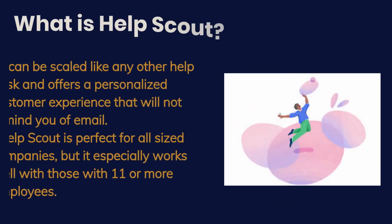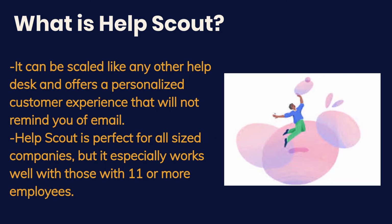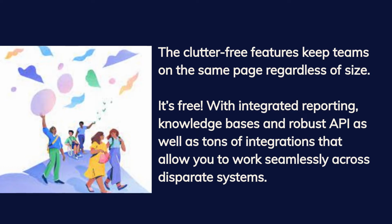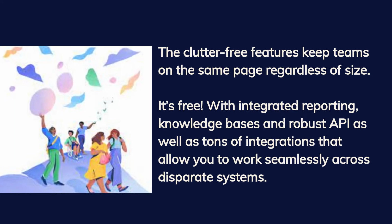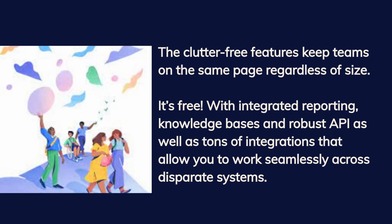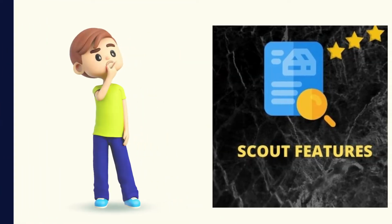What is Helpscout? It can be scaled like any other help desk and offers a personalized customer experience that will not remind you of email. Helpscout is perfect for all sized companies, but it especially works well with those with 11 or more employees. The clutter-free features keep teams on the same page regardless of size. It's free, with integrated reporting, knowledge bases, and robust API, as well as tons of integrations that allow you to work seamlessly across disparate systems.